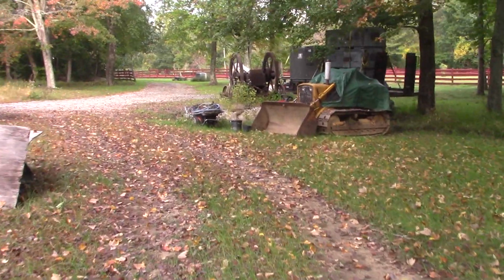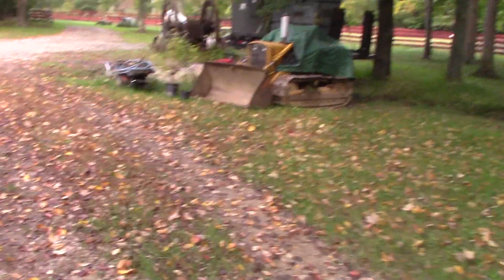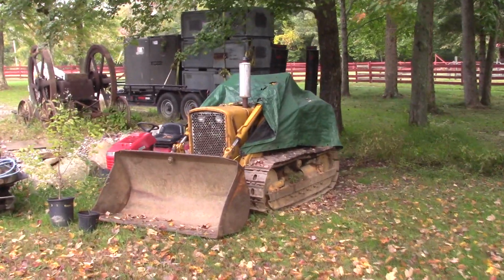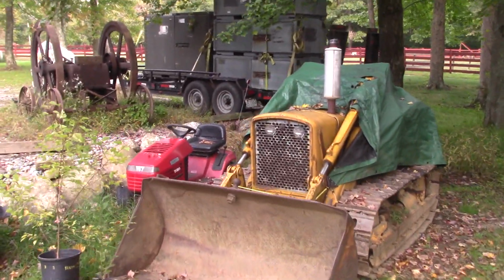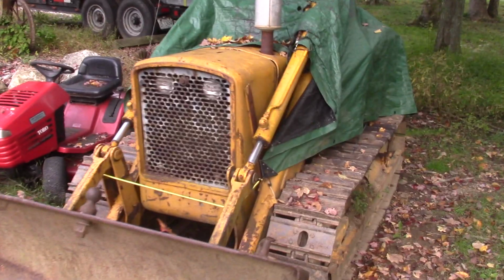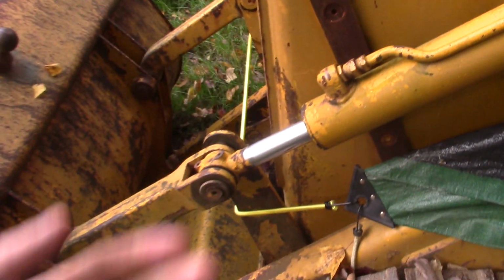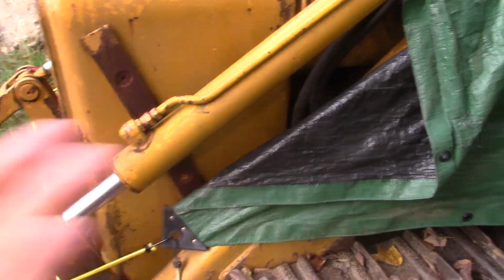We're coming up on the shop. Here's the old 350 loader. I brought this up to the shop a couple weeks ago to put all new hoses on it. That worked out well. I love my hose crimper. Real handy thing to have. It was expensive, and it probably hasn't paid for itself yet, but it will eventually. But yeah, brand new hoses.